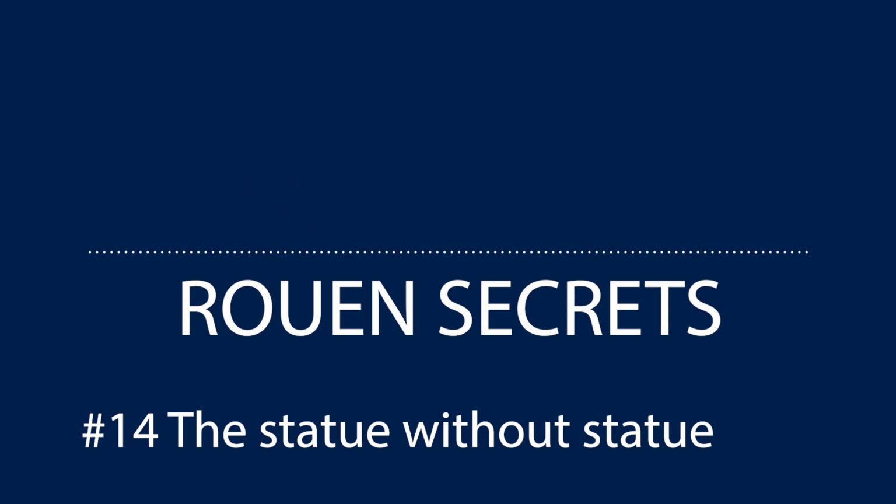So why tell you about a statue that is no longer there? First, because this statue is coming back, and then there are unusual things to tell. The first is that it is rare to see the Emperor Napoleon I on a horse. So far, only 6 equestrian statues have been identified in France.